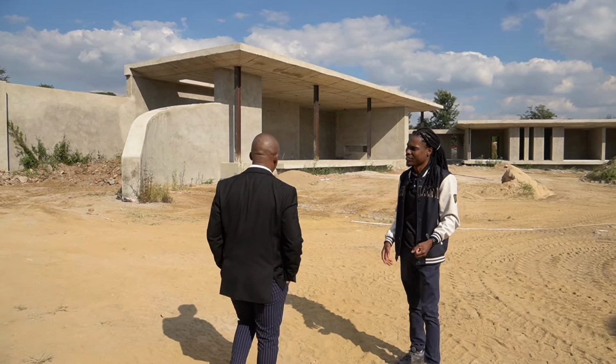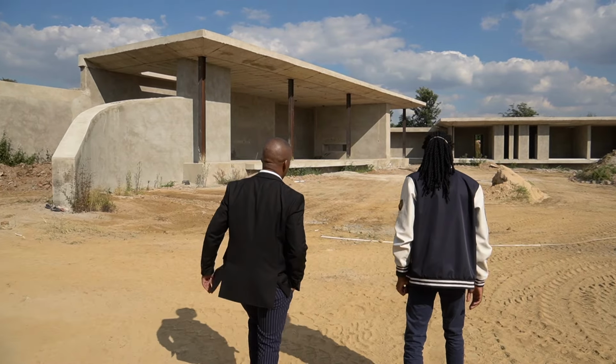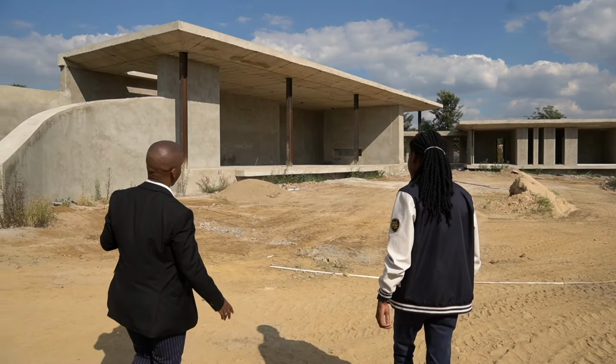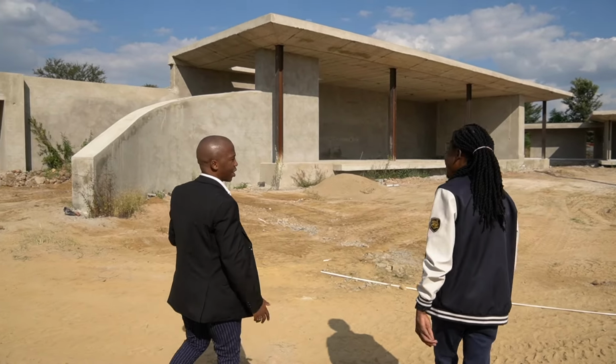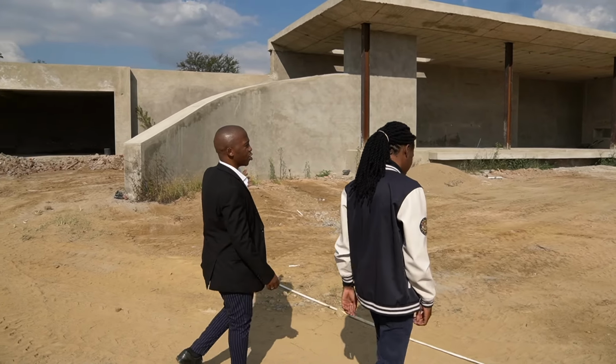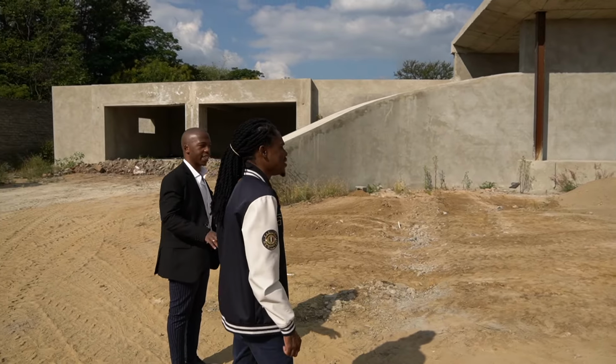So 8,000 square meters is a lot of space for someone to come and build. But I think also this structure, if you just look at the structure, it's massive. Correct. I think they used it well. So in this current state, can you just explain the structure and what the intention is?